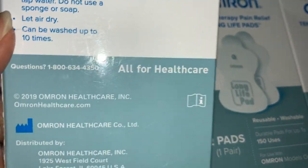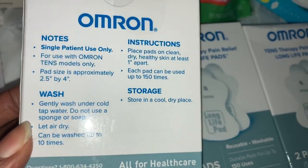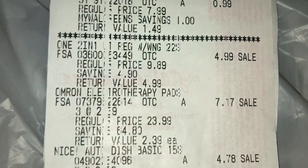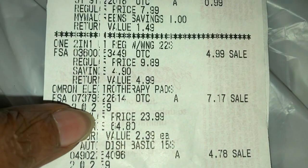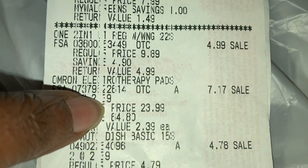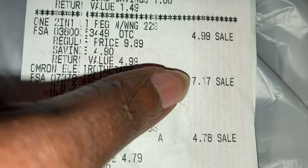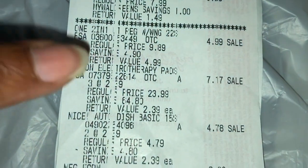I may post these or take them to a nursing home. I'm not sure, but I'm going to post them first to see if I can get a few bucks out of them, because I saw the regular price for these and you guys did as well in store. That was crazy. See, $23.99 and I got them for, I guess that's $2.39 maybe. I said $2.59. So three at $2.39 equals $7.17. I got like a piece of lint or something on my fingernail.